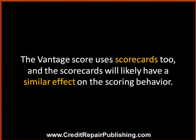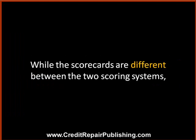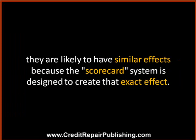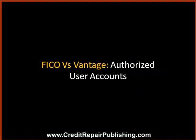The VantageScore uses scorecards too, and the scorecards will likely have a similar effect on the scoring behavior. There is also a bankruptcy scorecard for VantageScores, and the effects will probably be similar. While the scorecards are different between the two scoring systems, they are likely to have similar effects because the scorecard system is designed to create that exact effect. It looks at people in certain categories, determines how the best behave, determines how the worst behave, and then tries to figure out which group you fit into.